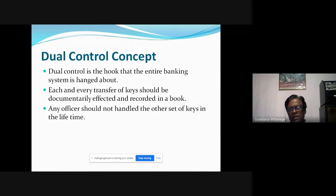Dual control begins at the time of receiving the safe at the bank. In day-to-day transactions, when you take an item from a customer, or at the time of handing over money to the customer, the item comes into our possession. If it is under our custody, we should not keep it in the drawer. We should not keep it anywhere. You shall put it into the drop safe. A drop safe is a special type of safe.